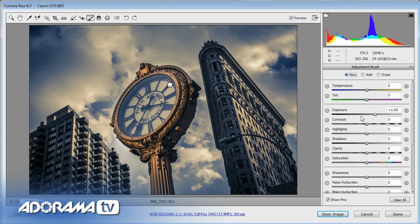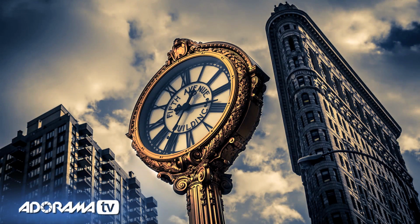So I'm going to get another new brush, and this time what I'm going to do is I'm going to increase the clarity, and I'm also going to increase the contrast, and we're just going to paint over the face of the clock, and you'll see how that cuts through that haze and gives me a much clearer picture of the clock face. Finally, I'm also going to add some temperature to that area just to warm it up a little bit so it's not a cold looking clock face, it has some warmth in there. And there you go. That's it. That's my final picture completed.